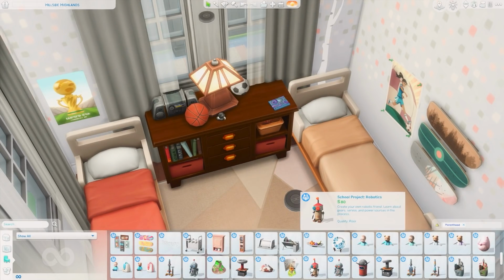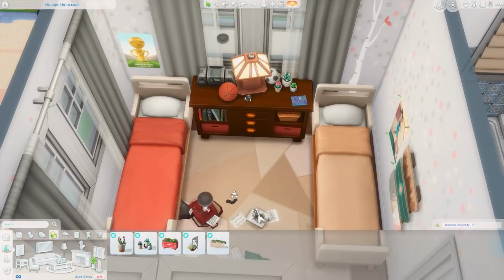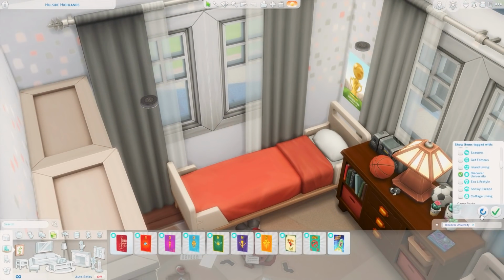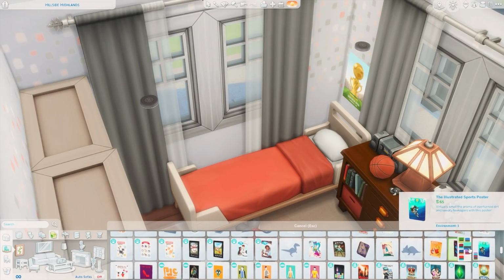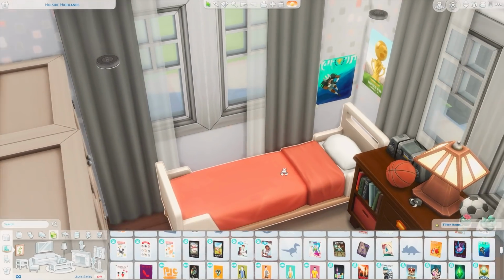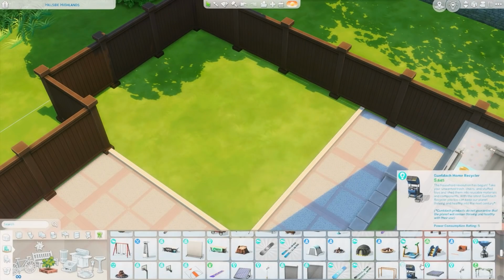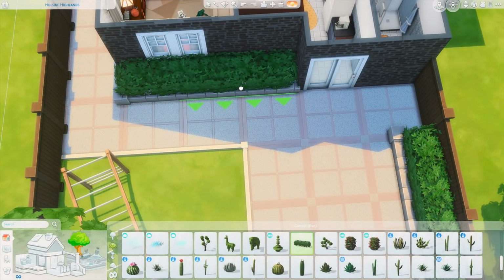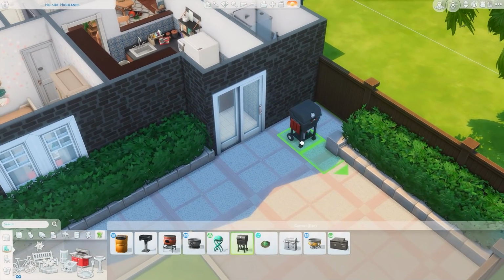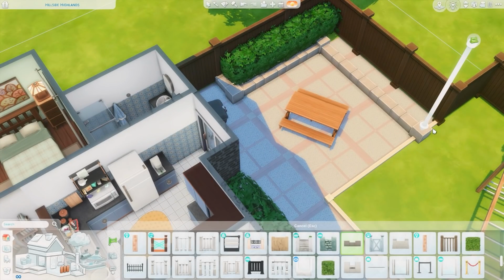Oh, and then I also added these little succulents from Discover University. I just really like the smiles on them. I thought they were a really cute item, and I wanted just to add a little bit of more personality into this space. There's also a music player or a stereo in there for your Sims to listen to some music, doing some dancing. And then I got monkey bars out back because I always put swing sets because I think they're a little bit more realistic, but I decided monkey bars today because I just don't use them very often, and I thought it would look nice.